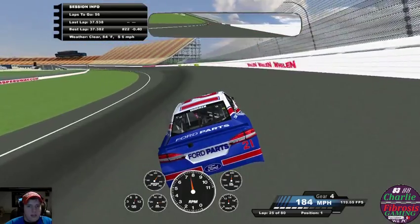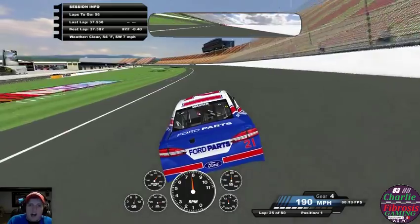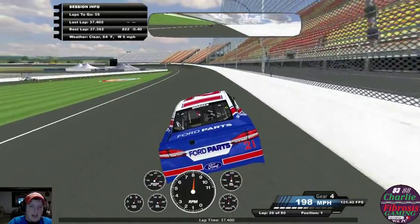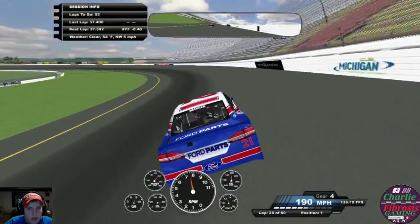Some instances I'm just running fast, but I have no reason to push myself any harder. See, that time we picked up the hammer and just really went with it.